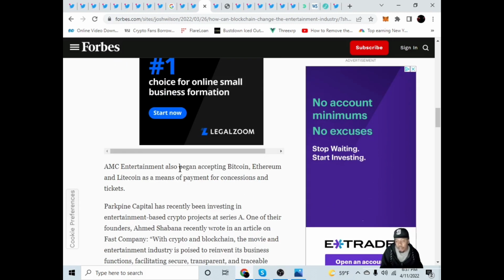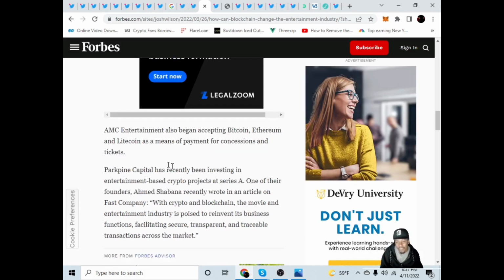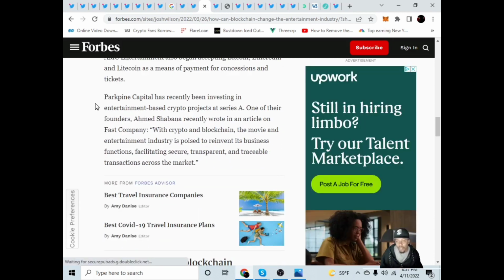Now, AMC Entertainment also began accepting Bitcoin, Ethereum, and Litecoin as a means of payment for concessions and tickets. Wow, I didn't even know that. Would you pay for movie tickets with Bitcoin? Let me know in the comments. Like, I don't think I would do that, but some people will do it.